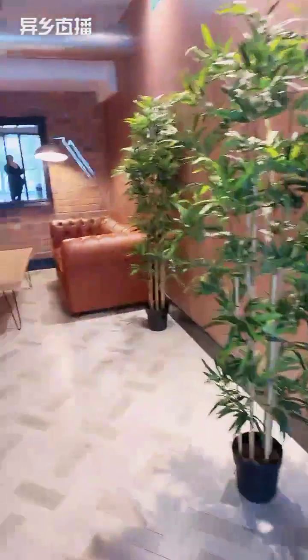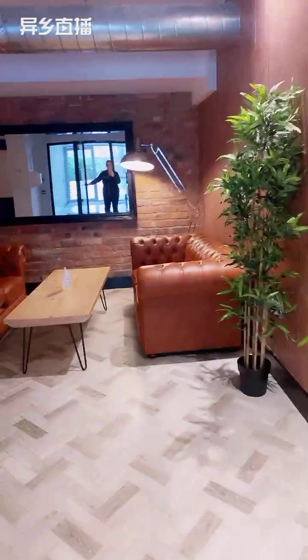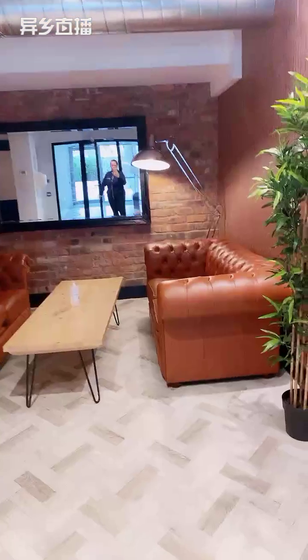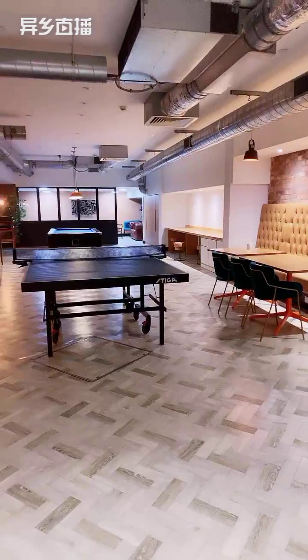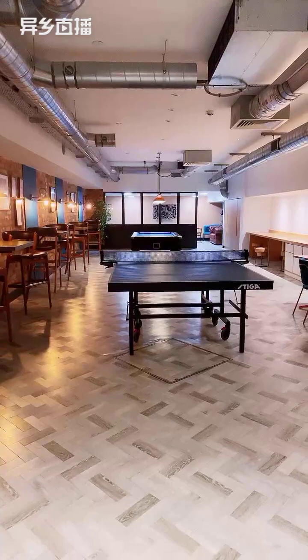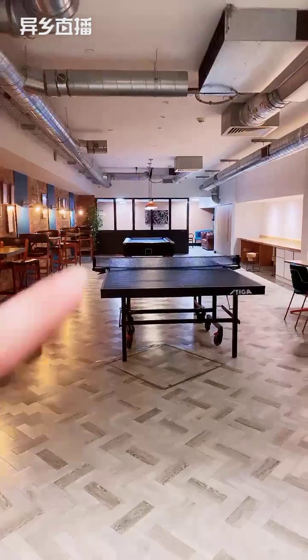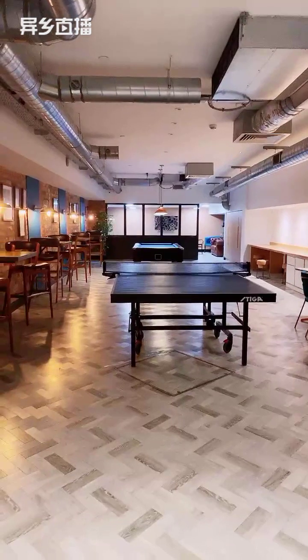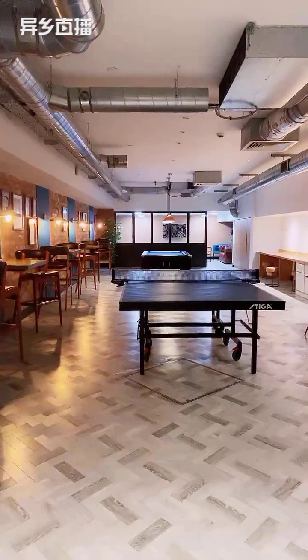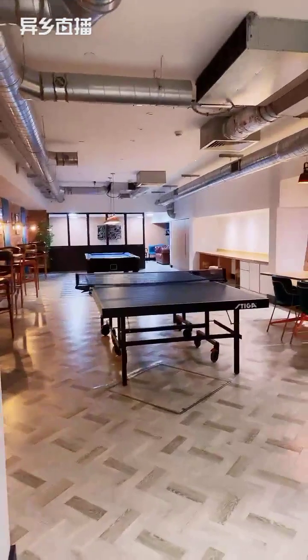We also have the games room. So we have some sofa spaces. I can't go down much further because of the signal on my phone. However, you've got a pool table, table tennis, and right in the back there, you can see a TV. You've got a PlayStation unit and Apple TV in there as well for everyone to use. So that's the games room.